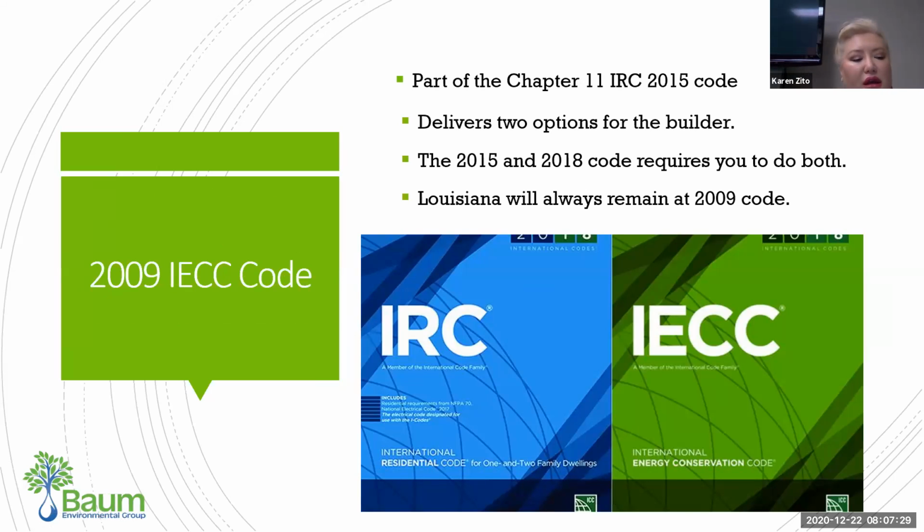Okay, the next slide is the 2009 IECC code. As you're familiar, this is part of the residential code book. It's in chapter 11, and this is part of the code that you're required to follow in the residential code. The IECC has its own booklet on different paths to follow. With the IECC in Louisiana and with the 2009 code, you have two options that the builder could take. It's either a blower door or a visual examination for the air barrier. So you have two options. When they developed this in 2009, they gave you the option.